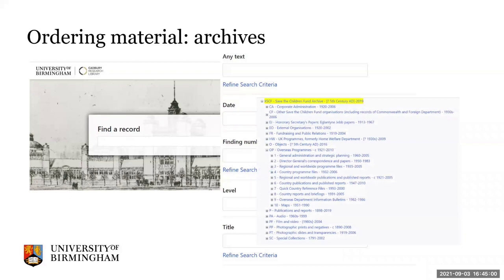So here is the catalogue tree for the Save the Children archive. The entry that is highlighted is the collection level description for the whole archive, which comprises 2,000 boxes and has the reference SCF. You will need to use the catalogue to delve deeper into the catalogue tree to identify the individual reference number within the SCF collection that you may want to view.